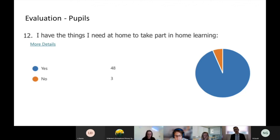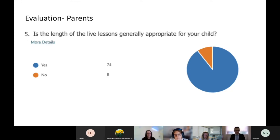But what we were able to do there with this question is try and find out, do they think that they need something that they didn't have? And none of that came through from those 51. What we've learned through that questionnaire is, rather than it being a choice, in future, the next time we do such a questionnaire, we do it as a lesson. So we'd have an even higher take-up rate than 51.